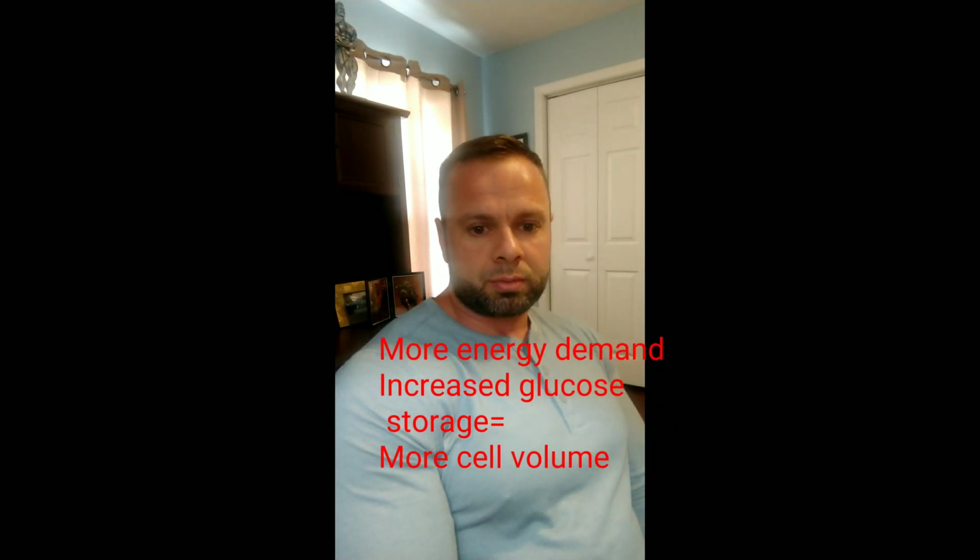Because when you grow a muscle from cell volumization, the cell volumizes because you are storing more glucose in your muscle. With more glucose comes more water. Okay, why does your muscle store more glucose? Because of the volume, the energy demand you put on that muscle.